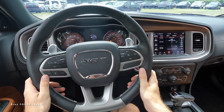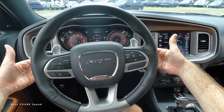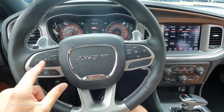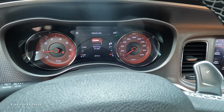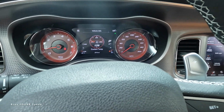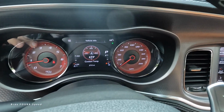Perforated and solid leather for the steering wheel. Paddle shifters, still retains volume and tuning adjustments. There's Bluetooth and voice commands, cruise control, and then a lot in the gauge cluster. As you can tell, the backlit for the tach and the speedometer is red, and then right in the middle you have so much more to go through for all of this.